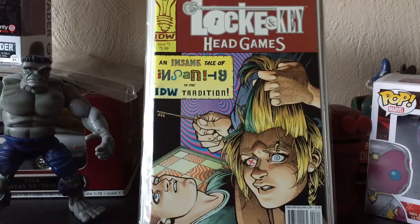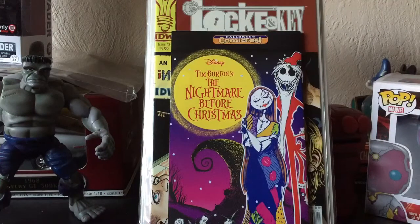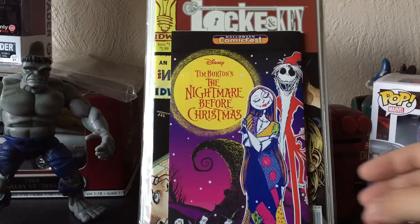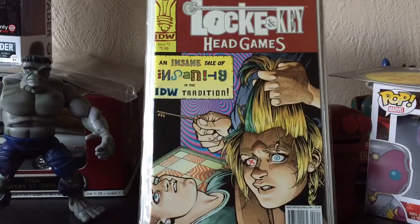So that was all for the resale shop. Then I hit this shop, like I said, I hadn't been to in a year. They only had one Halloween ComicFest book, and that was this one, The Nightmare Before Christmas. And I'm pretty happy with that. That's one of those manga books. I can read it backwards. And I'm looking forward to the read on this one. The only thing I don't like about it is it's a mini comic.